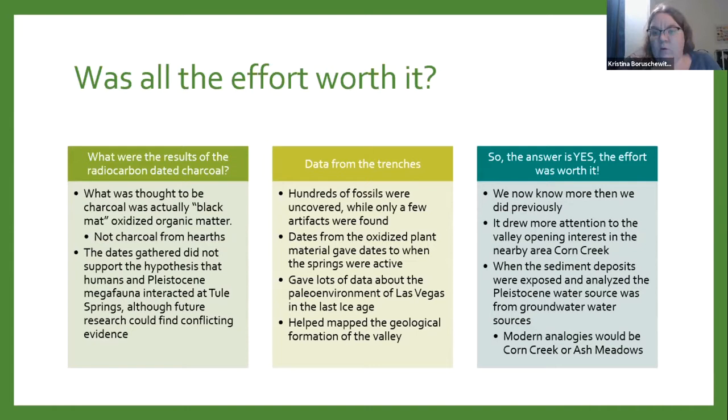When the sediment deposits were exposed and analyzed, the Pleistocene water source was found to be groundwater. You can actually find modern analogies at Quinn Creek or Ash Meadows. If you go there, that's what Las Vegas used to look like during the last ice age.